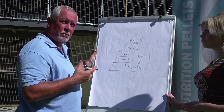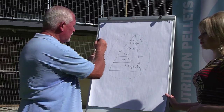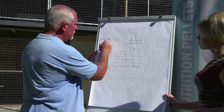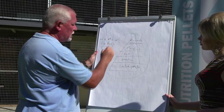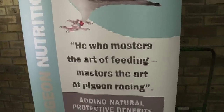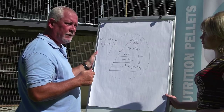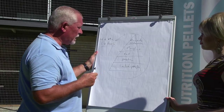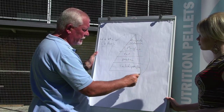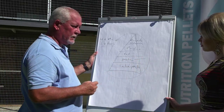When pigeon fanciers normally feed a seed mixture, you can base it on normally 4 parts maize and 1 part peas. That's the traditional mixture that guys normally race on. That does not facilitate racing a pigeon every week, continually, over whatever distance. And that's why the pellets have been formulated, so that we can actually have a look at that full spectrum, that full pyramid, and in particular the protein side of it.